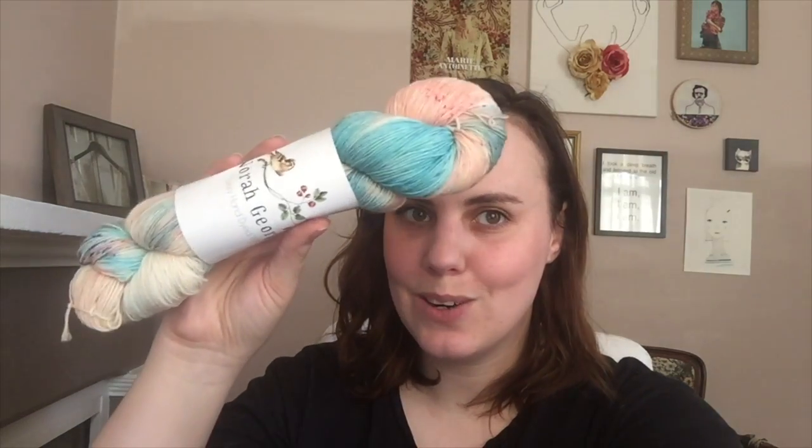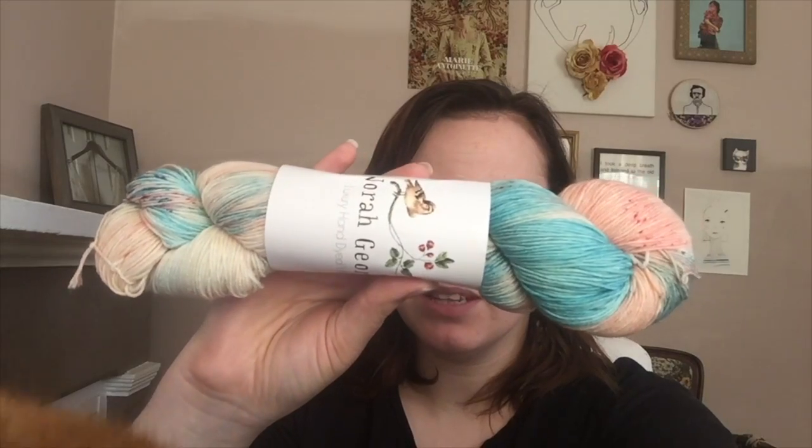Augie, honestly, you can't do that. It's actually fairly similar to the Speckled Pixie that I have from Fiber Evolution. So maybe it was bad of me to get something that's similar to something I already have. But, you know, it's Nora Goffin and it's Harry Potter. And Augie, honestly, we're going to have to figure this out, you and me, buddy.